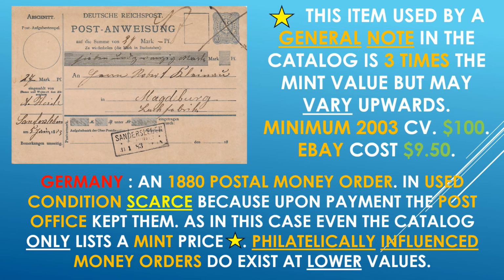Germany, an 1880 postal money order. In used condition, scarce, even many of them rare, because upon payment from the customer, the post office kept these postal money orders. As in this case, even the catalog only lists a mint price. Philatelically influenced money orders do exist, but at lower values.